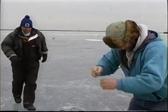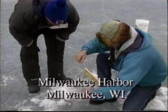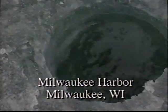Hey, welcome back, folks. I'll tell you, we've got another flag here. John Gross, our buddy from up in Door County. A nice brown trout down there, guys. Another nice brown. Is he going to take another run on you, John? I think he might. Yeah.